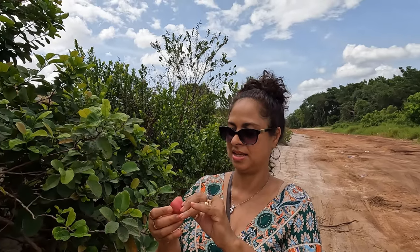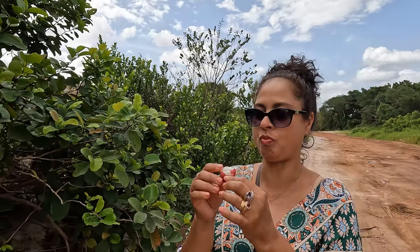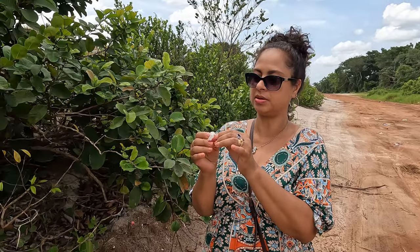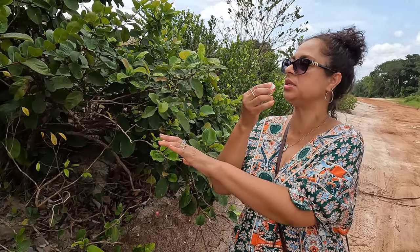Nice fat pork. You can either peel the skin like this, or you could just eat it plain. Some of the skin will be stained if it isn't fully ripe. When it's fully ripe, it'll be very, very nice. But when it's not fully ripe, sometimes it'll be stained. The skin carries a lot of the stain in it.